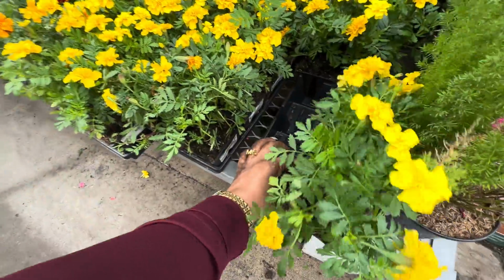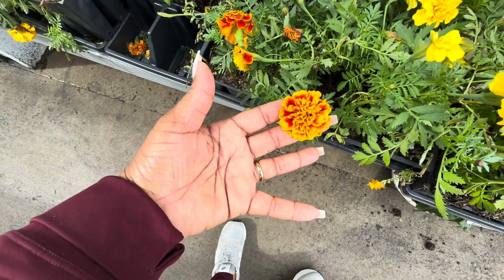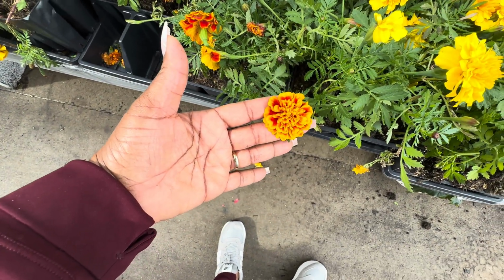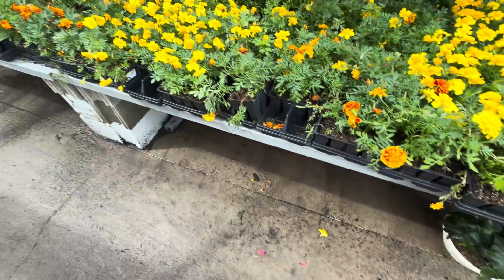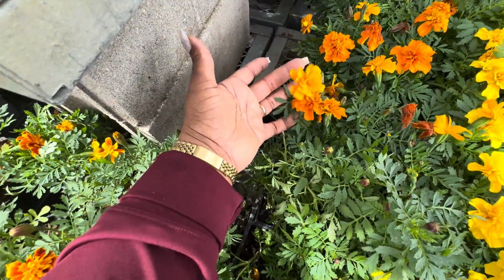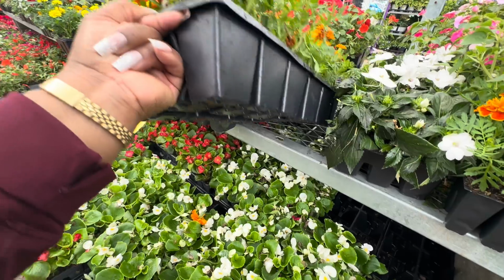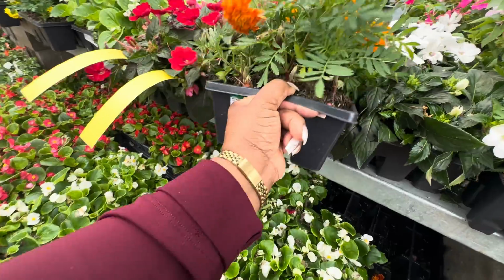So we have that one. And we have this one. Another pretty color. And then we have the all orange. Okay, guys, so they have the marigolds in this flat, 18 for $24.99.